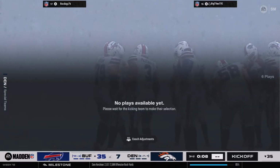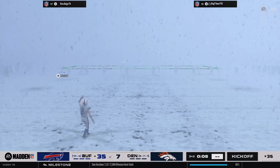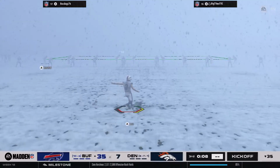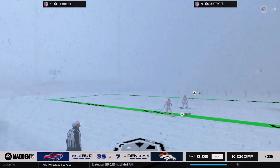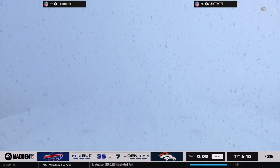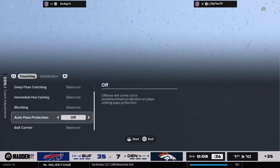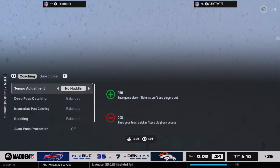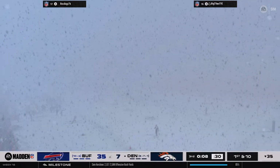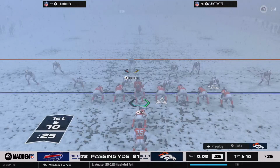Broncos set up. Tyler Bass to kick off for Buffalo. Bass now to kick this away. And that kickoff is into and then out of the end zone. So we got a touchback. This drive will start at the 35. Good starting field position for the Broncos as they get ready for first and 10.